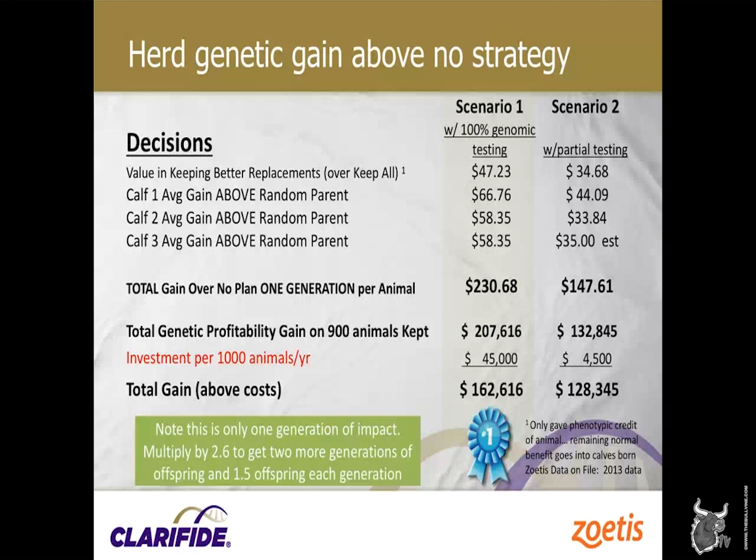So if we multiply that out times 900 animals that they did keep and run this through, you can start to see the numbers there. And then you subtract out the investment for those 1,000 animals that they started with that they're going to test. And you can see that by far the winner of that whole scenario is scenario 1. So it does pay, and it does give you many, many options to continue to implement this as a whole herd strategy and make this a lifetime genetic decision on the female side. Okay, next slide.